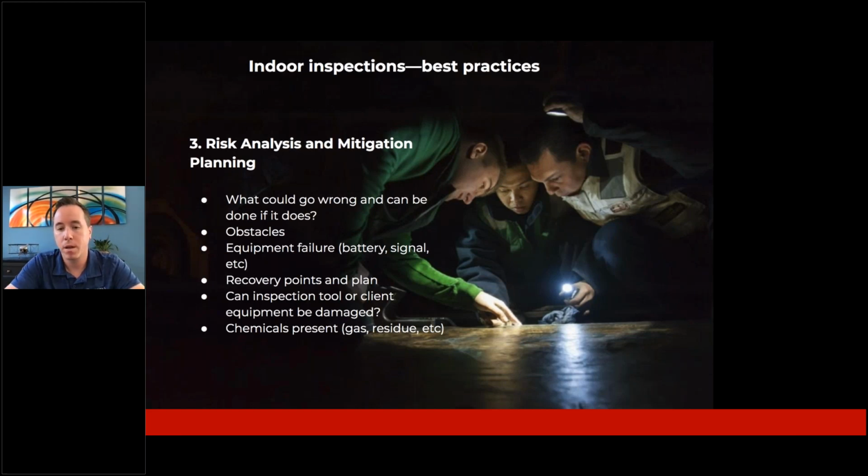Another thing to consider is, can the inspection tool, or can the Elios be damaged in the environment I'm putting it in, or can client equipment be damaged? We've been in situations before where the vessel was glass lined, and so we really wanted to make sure that if there was a failure and the Elios fell, essentially, which we've never had happen before, by the way, but if it did, would it damage the glass lining? So something you want to consider.